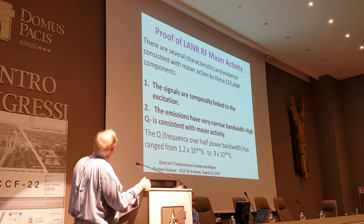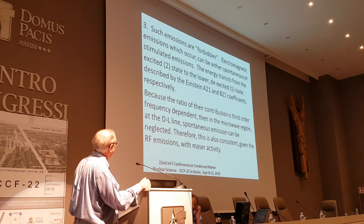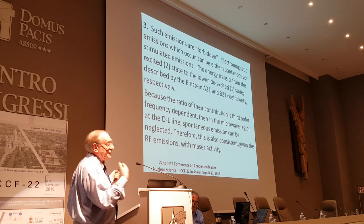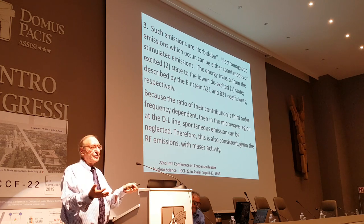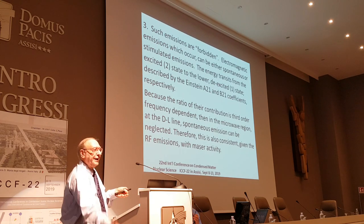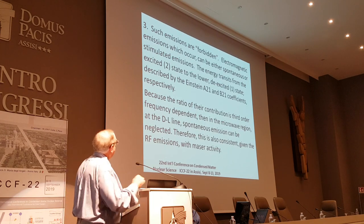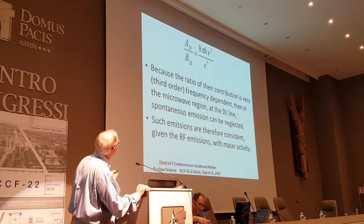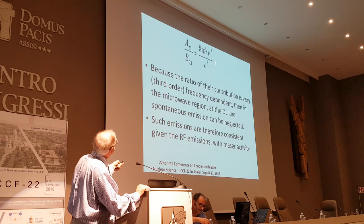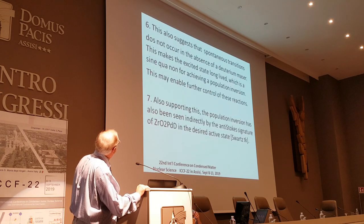All right, how do we know that it's a maser? We know it's a maser because it's linked to the excitation. We know because the Q is almost 10 to the 7th. We know that these emissions are forbidden on Earth. You're all familiar with photoelectric emission. There you have spontaneous de-excitation as well as, with the laser, stimulated emission, but we don't have that in the microwave region to make it fast. This is the equation, and I'm going to have to jump ahead here.